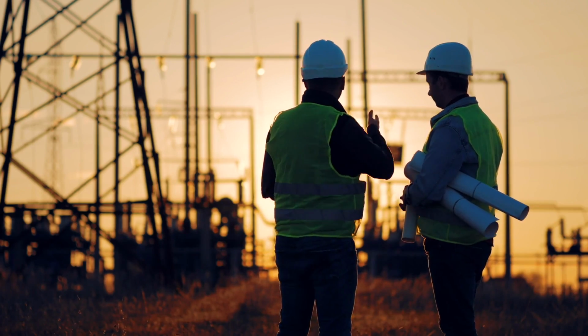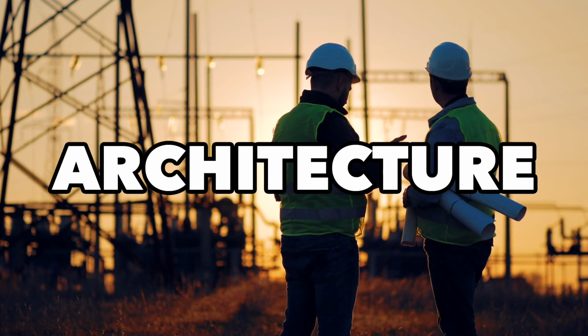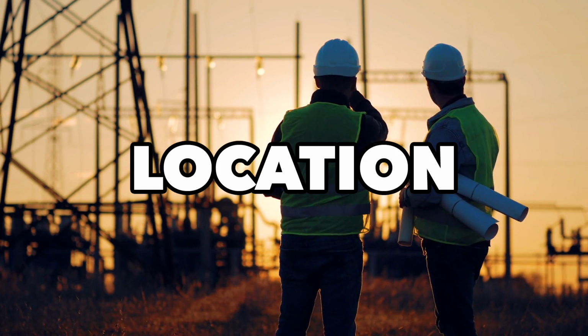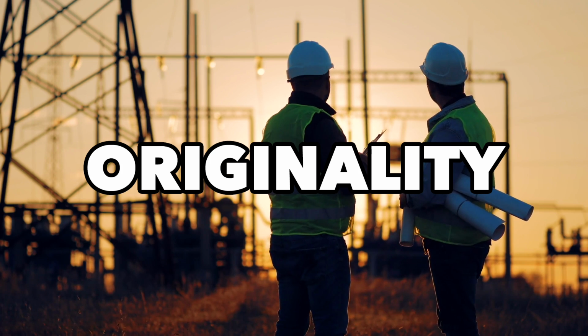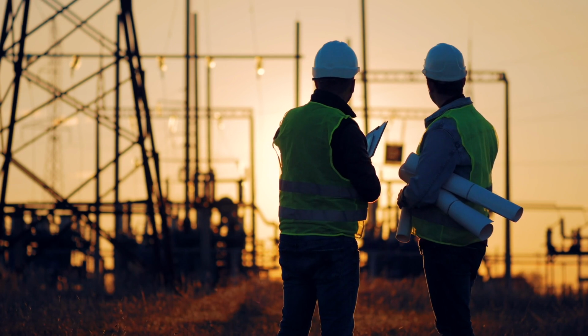Before we get started, these are the best I could find based on a subjective score of architecture, stadium rating from online sources, location, originality, and atmosphere. And if the stadium is rendered in Google Earth, that did play a factor.